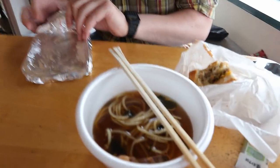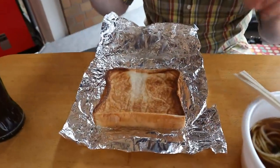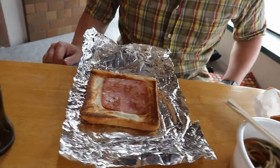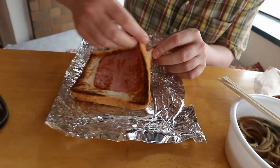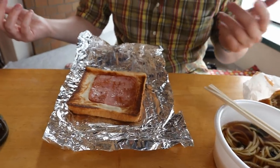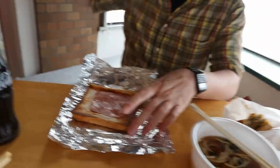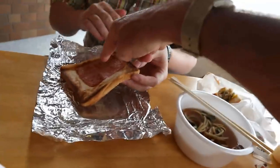So the final item I got. Did you say you think this is better than instant ramen? Yeah. No? So let's enjoy this toasted sandwich. What's up with that? Why is that on the outside? Oh, that's a miss. What happened? So. You want to ask the guy? I don't know. Let's ask him.